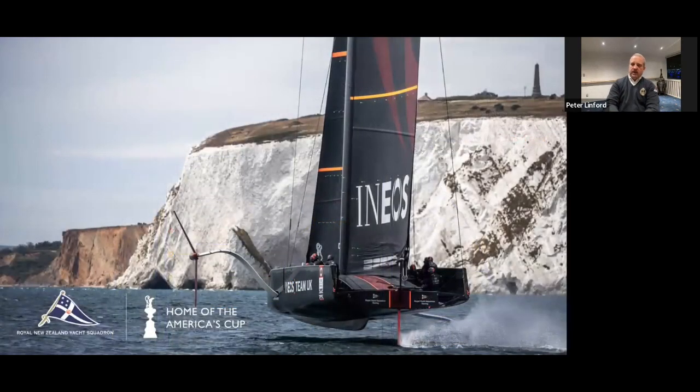So here we've got Ineos Team UK. No reefing points on that boat. They had a huge sail wardrobe. So like us with our MRX having different head sails, they also had different main sails, and they just put on the sail that suited the weather conditions. Same with Team New Zealand, of course, as well, but all the teams are doing the same thing.